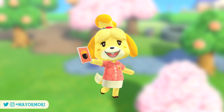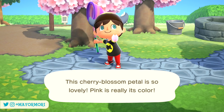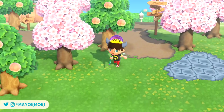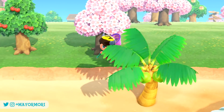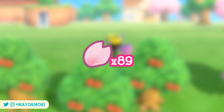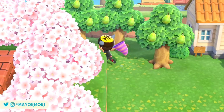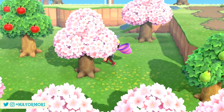It's worth noting that for those experiencing Cherry Blossom season for the first time, Isabelle actually hands out the recipe for the outdoor picnic set when she announces the event within the first few days of April, as long as there's no other news like villagers moving and you haven't already found it. Anyway, to be able to craft at least one of each of the Cherry Blossom recipes, you need to catch 89 Cherry Blossom petals. They're quite the moneymaker though, so be sure to catch as many as you can and either store some in case you need them later or to sell for some quick bells.